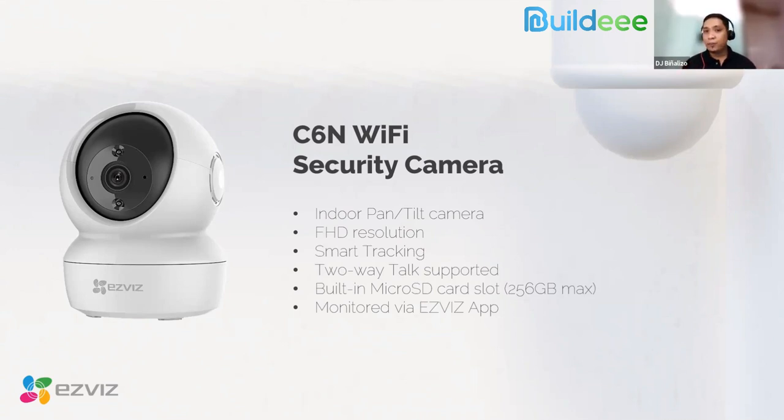And it is also an instant intercom device. It supports two-way talk, so with this C6N Wi-Fi camera, you can see the people inside your house and you can talk to them, you can communicate with them at the same time. All of it is possible because all we need to do is to install the EZVIZ application to our mobile phone. That's free to download. That's the software that is the partner of the C6N device, actually of all of the EZVIZ devices.